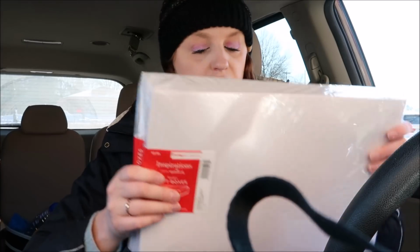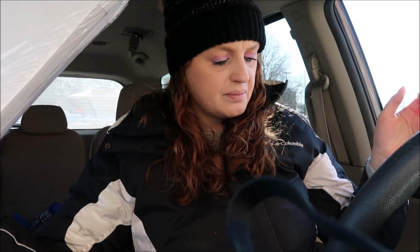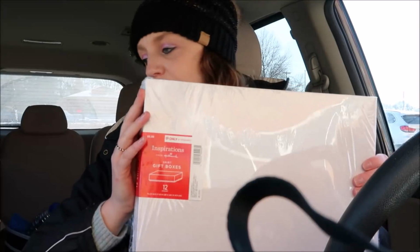And then my mom's always complaining. My mom shops for clothes for us for Christmas, because we're at that age where she just buys us clothes, and she's like, man, they never give us boxes anymore, I'm so disappointed. So I got her a pack of 12 boxes to put clothes in. This was originally $5.99 and I got it for $1.19. I'm like, here you go, mother, you can have that.